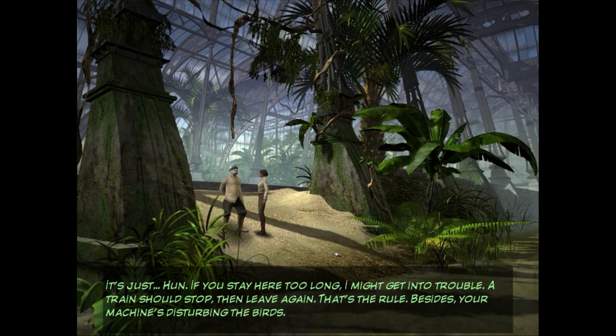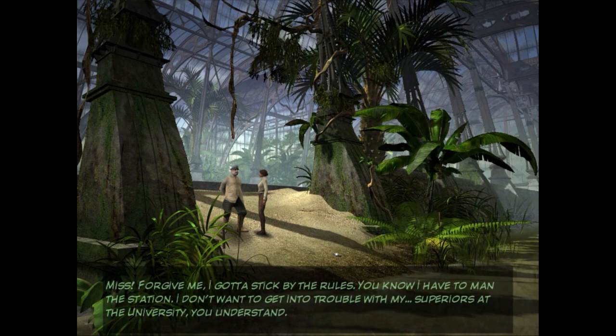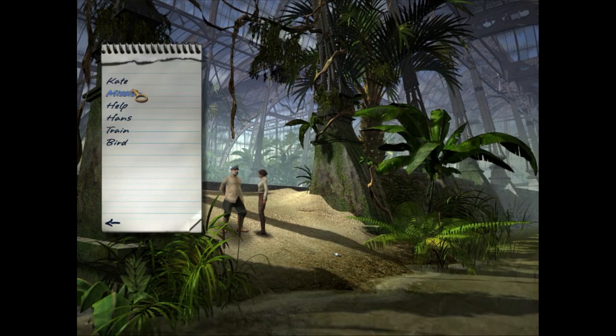If you stay here too long, I might get in trouble. The train should stop, then leave again. That's the rule. Besides, your machine's disturbing the birds. Maybe you could take me up to this wall? If there were two of us, we could find what I need to wind up my train even quicker. Miss, forgive me, I gotta stick to the rules. You know, I have to man the station. I don't want to get into trouble with my superiors at the university. You're standing in front of, like, a dirty stream. You're not even manning the station.